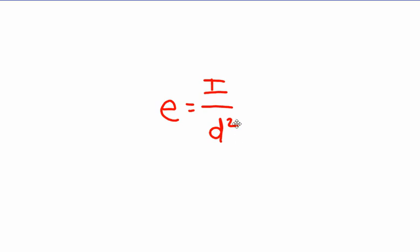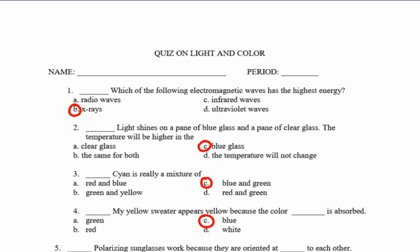So if you decrease the distance, the illumination goes up by the square of the number. If you increase the distance, the illumination would go down by the square of the number. If you increase the intensity, the problem doesn't say that, but you just increase the illumination by the same amount. If you decrease the intensity, have a less intense bulb, you would have less illumination by the same amount that it's decreased. So that's how the E equals I over D squared equation works.